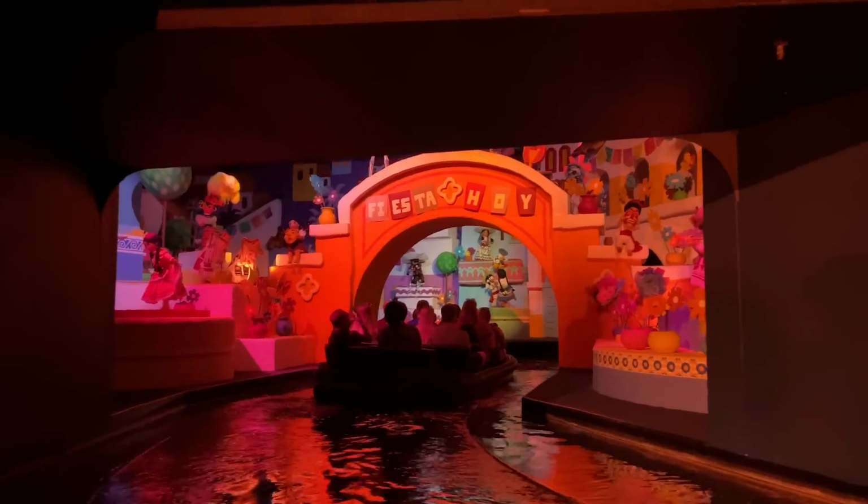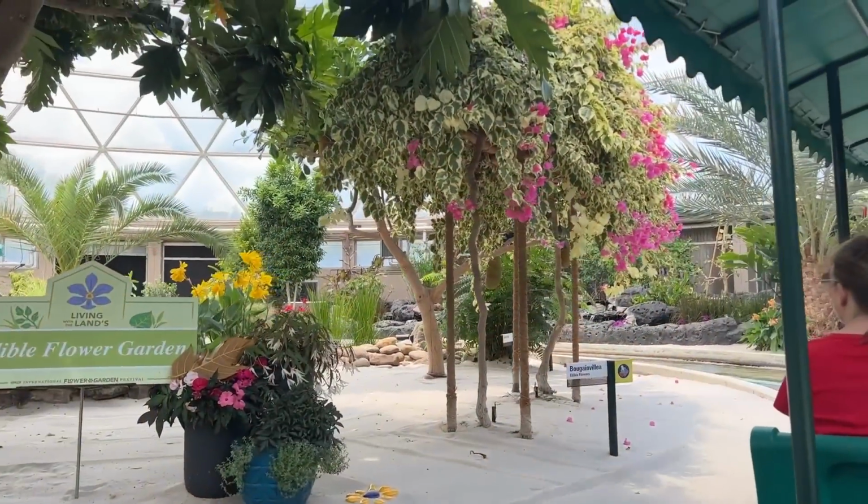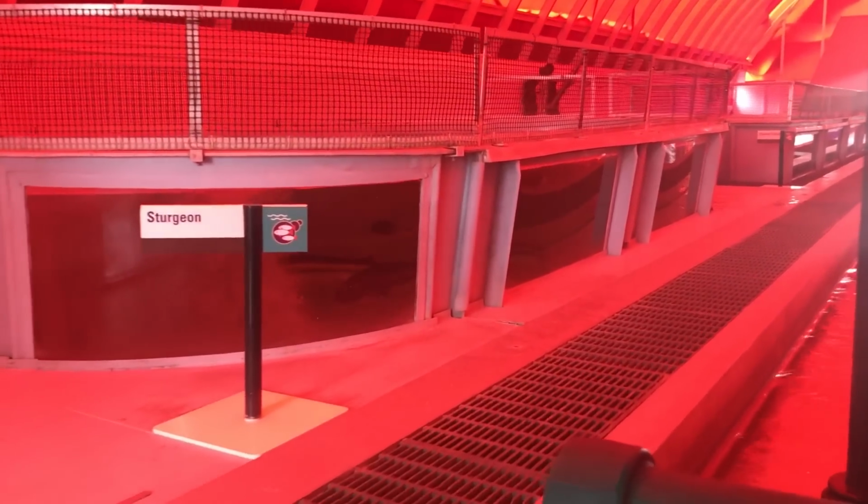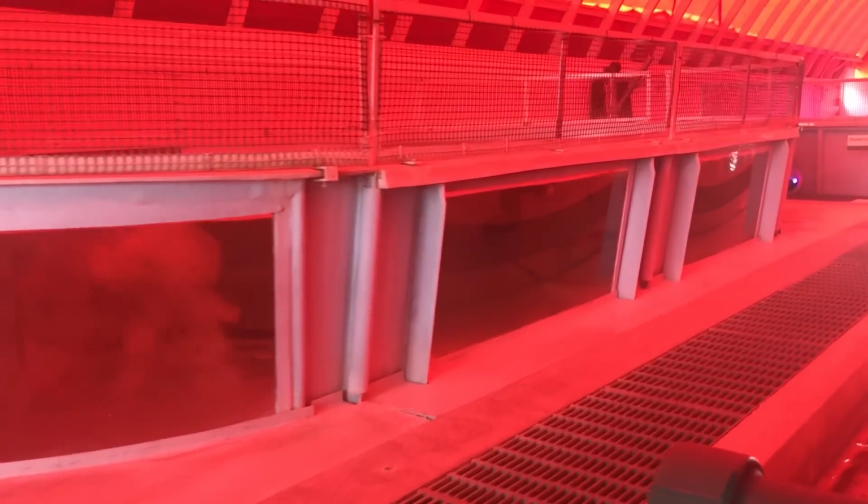Now, post-breakfast is going to be a great time to check out those shorter wait times. So things like Gran Fiesta Tour, Living with the Land, incredible rides, but typically don't have long wait times. This is also when you're going to be coming up on that 2-hour mark to start worrying about that second Lightning Lane of the day. This is when your priority list is really going to come into play.